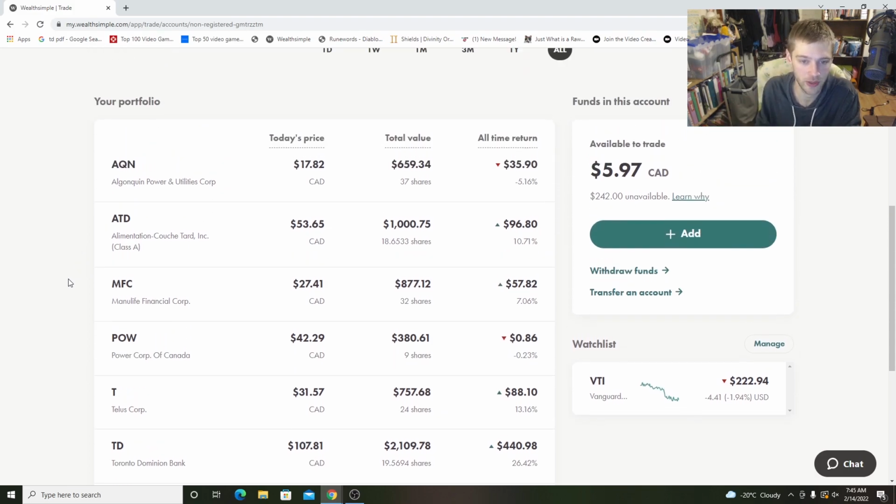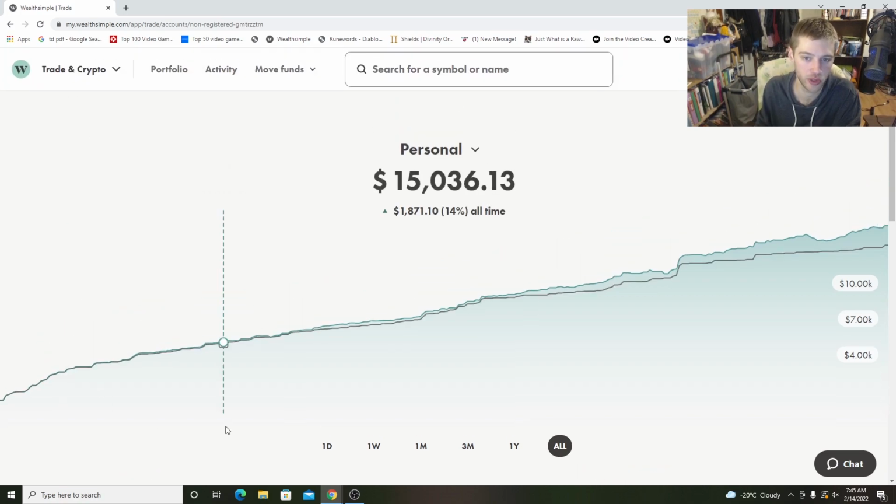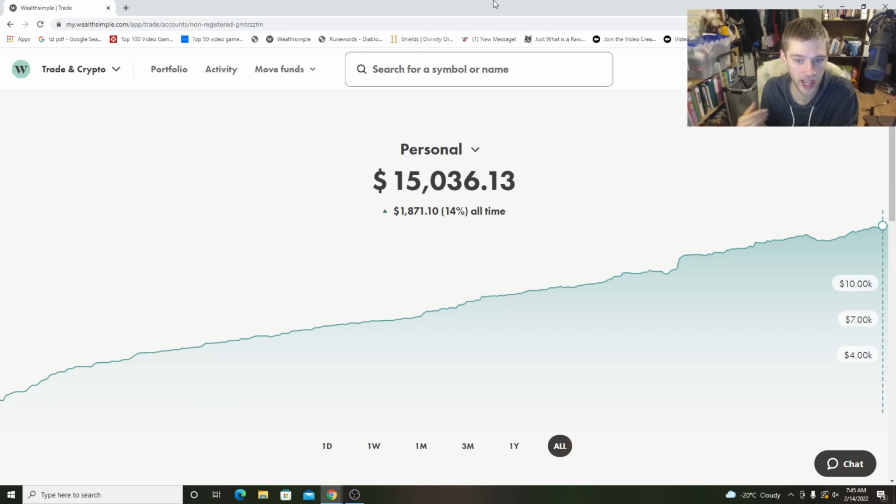But you guys can see how holding a combination of US and Canadian stocks can help balance your portfolio out. We don't know what's going to happen later on in the year, but I do predict that U.S. stocks, they've had a couple good years. Wouldn't be surprised if this year wasn't so great. And last year, Canadian stocks didn't have a good year, so I wouldn't really be surprised if Canadian stocks actually have a pretty good year.